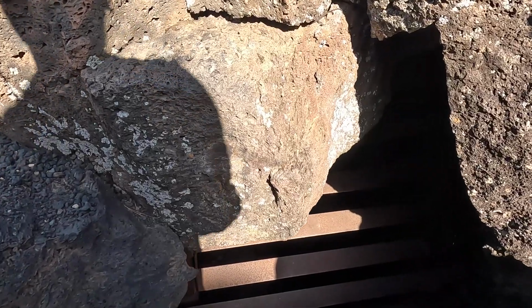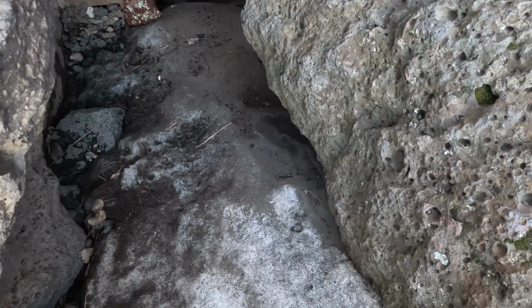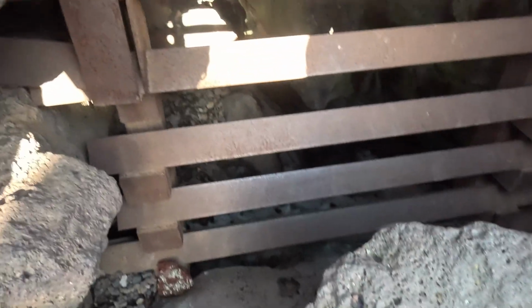At one point you could enter into this lava tube, but they've got it blocked off now, so there's no access going in. But if you look right down there, there's ice right there. I know they had a lot of snow up there this year, but I can see it going a ways with the ice and snow. But it goes back quite a ways in there.